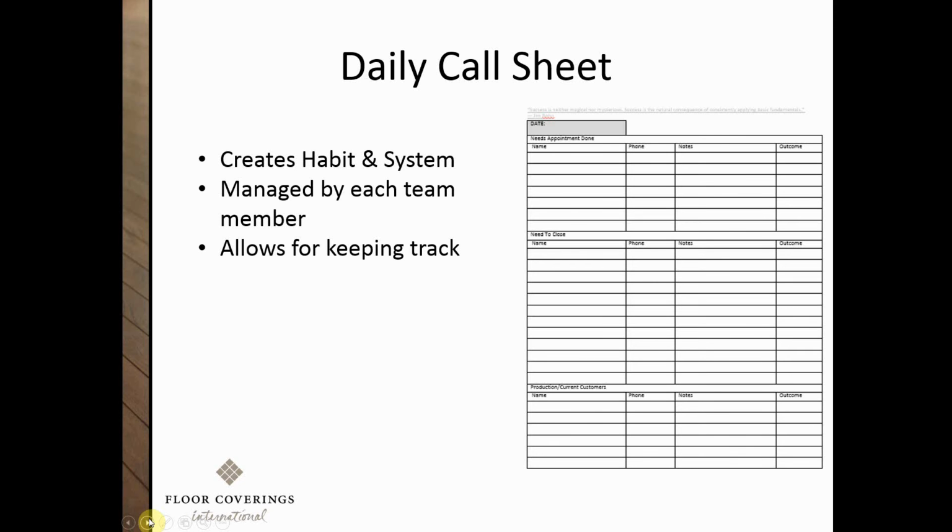If you don't keep a sheet with you and print it out, it will be difficult at certain points to pull up your computer to access the people that you need to call. Also, it creates a habit and a system for you. If you get into a habit of creating a daily call list, the actions that follow, such as the calls and the contact points with your customers, will follow as well. It could be managed by team members or yourself, and it allows for keeping track on a daily basis.